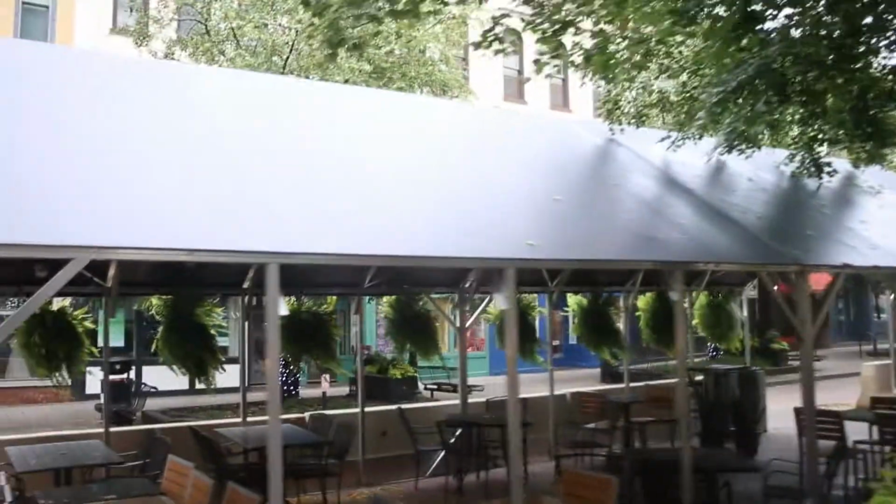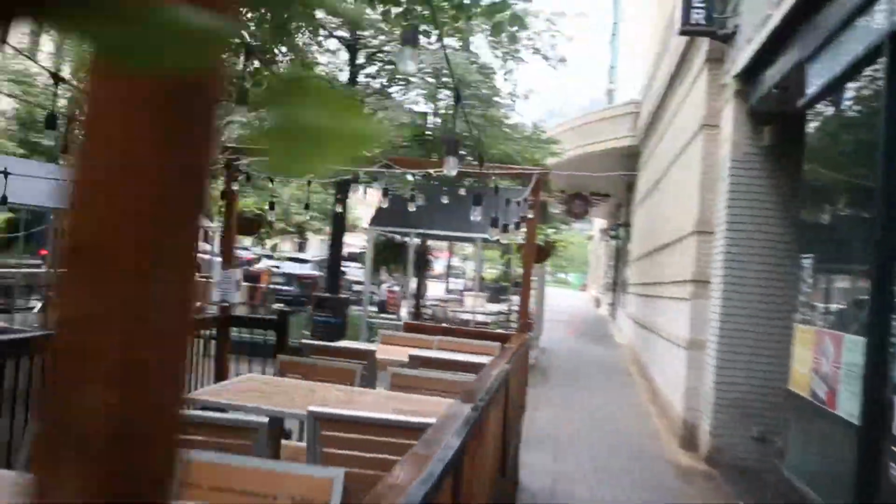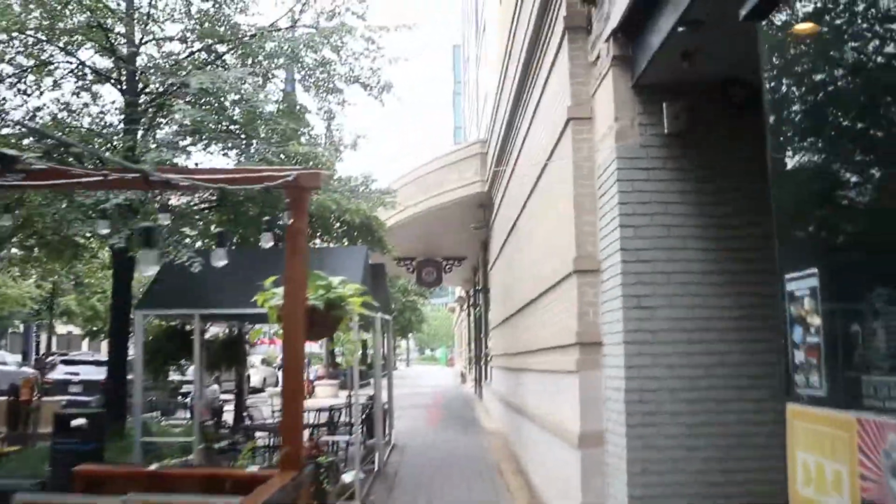They did make the patios down here look very nice. I like that there are lights and hanging plants. Although the jumble of extension cords isn't really my favorite for a lot of reasons.